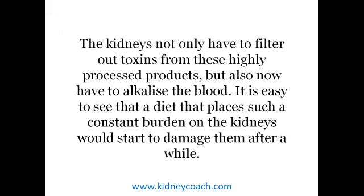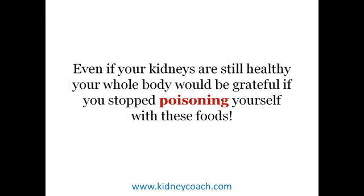It is easy to see that a diet that places such a constant burden on the kidneys would start to damage them after a while. And even if your kidneys are still healthy, your whole body will be grateful if you stop poisoning yourself with these foods.